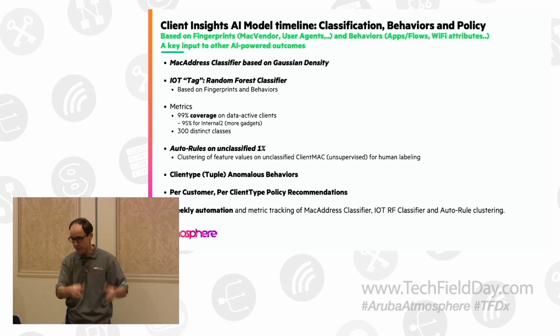If a client is boring, doing similar things and not moving, we tag it as an IoT. Some metrics on the models: of course, we have a bunch of heuristic learned rules about client features to client class. In total, we have over 99% coverage on data active clients.